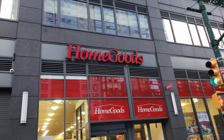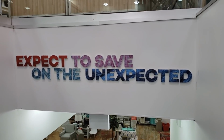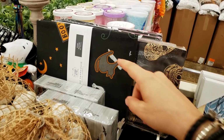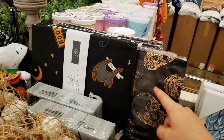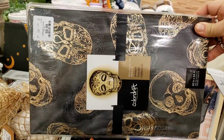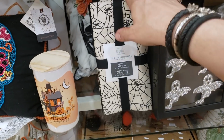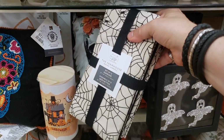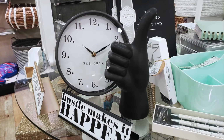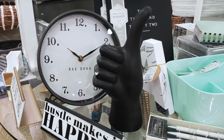Back in New York City, Mayumi and I tried our Home Goods store again on August 5th. We arrived at Home Goods expecting to save on the unexpected. Halloween was now in full effect. Now, while designs like this might not be right for me, a tablecloth like this one is perfect for a Gothic dinner party, so I picked that up. Speaking of which, I also picked up these incredible napkins, which are going to go great with that spiderweb kitchen towel I picked up earlier. We had spent very little time in this Home Goods, and I was already giving it a thumbs up.